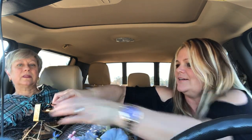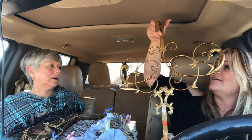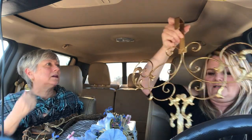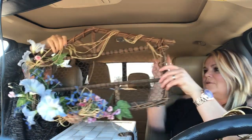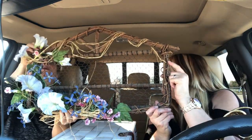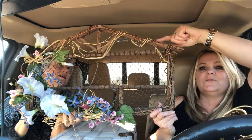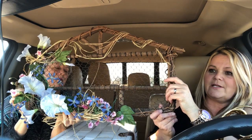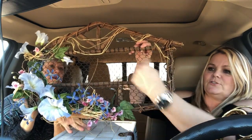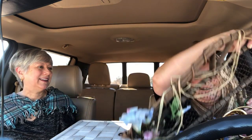And this thing was $6.99, and it's a wreath hanger, and I got this. She's gonna help me hold it up. I think this one was $4.99. And it's got chicken wire and grapevine. I just thought it was really pretty, and I think I'm gonna do a little manger scene on here for Christmas. That'll look so pretty. I'm excited about that.